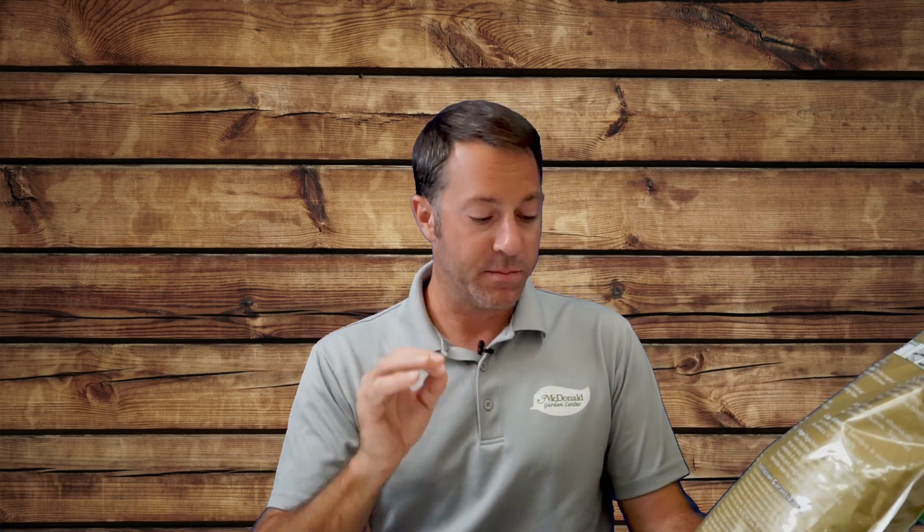Germination rate is very important too. You don't want something that's going to be in like the 80%. That means you're only getting 80% of the bag. Ours is 90%. So it's a really, really high germination rate. It's been tested recently. It's pure seed, and it's got 3 of the best types of fescue in it.